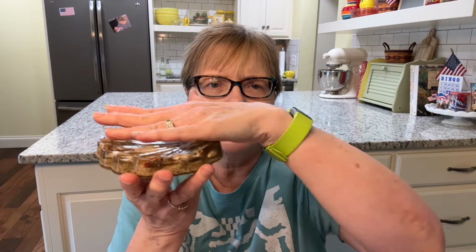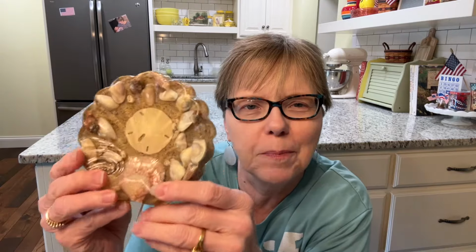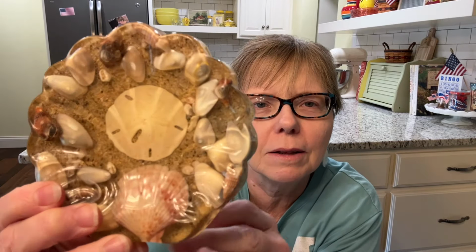I thought it was a trivet, but now that I'm looking at it, I think it's more like a little soap dish. What do you think? Because it's not flat on the top. So it has a sand dollar in there too. Do you see that? So 50 cents, that will be for sale in my booth.